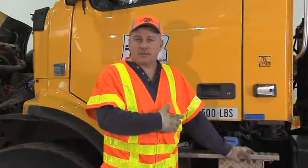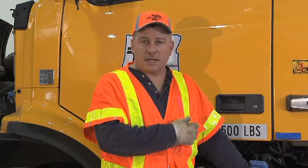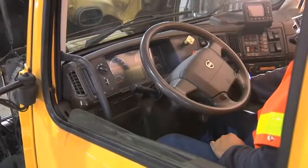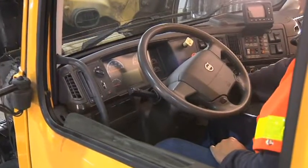If this was a manual transmission, to do the safe start, you would push in the clutch, make sure the vehicle is in neutral, and then safe start it. With this rig, with the I-shift automatic in it, we're going to hold our foot down on the brake and start the vehicle. So now we're making sure our foot's on the brake, truck is in neutral, starting the truck.